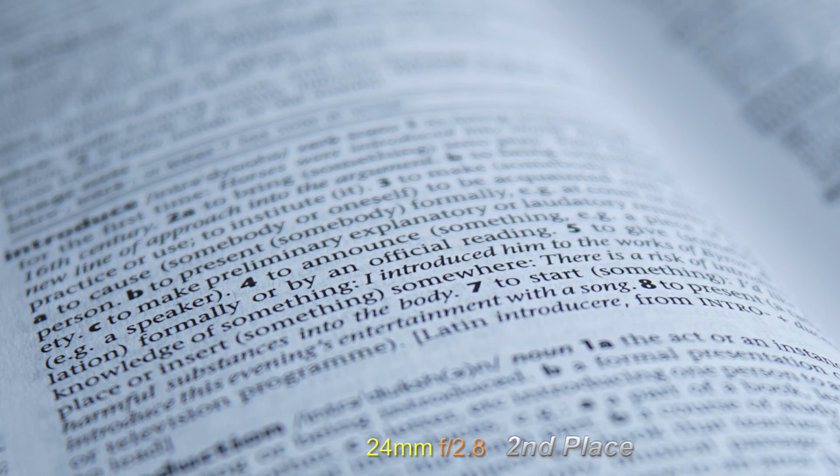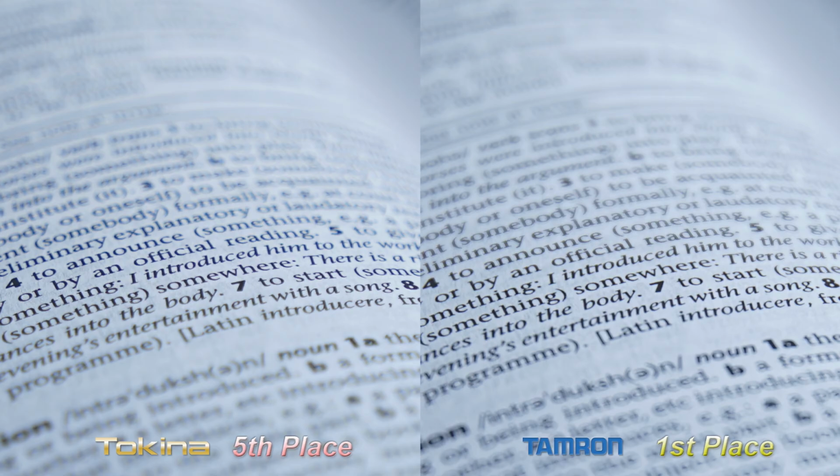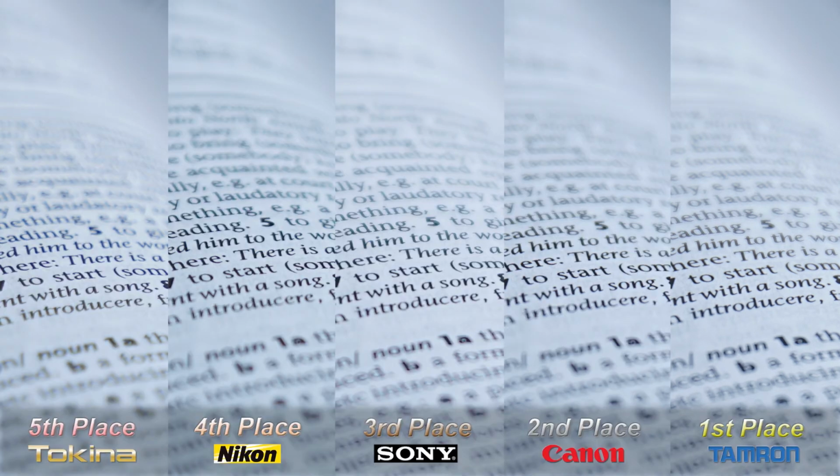The race for first place was a very close one between the Canon and the Tamron, and so second place went to the Canon. In first place, the Tamron has virtually no color fringing, and therefore looks really clean, but the Canon was very close. Here is the Tamron and the Tokina side by side, and here are all 5 lenses side by side for comparison.